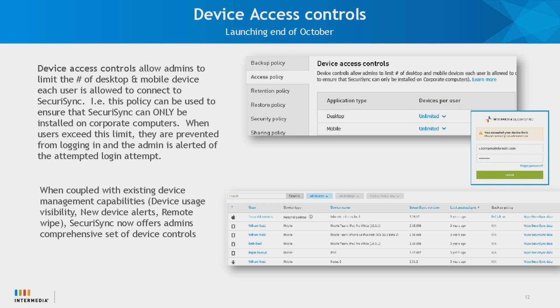For those of you that haven't ventured there a lot, we have a device management menu that outlines every single device connected to SecuriSync with all kinds of details. Device name, version of the app, last activity date, whether you're running backup, for example, backing up those additional folders that we support for SecuriSync. We'll tell you if the end user is compliant with the policy, and more importantly, we'll let you remotely wipe a device in case it gets lost.